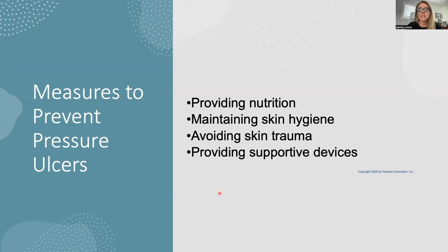And then providing supportive devices. So supportive devices would be when you lean them to their side at a 45-degree angle on your 2-hour rotations of moving your patient from side to side and propping them up with pillows, or having heel protectors on their heels. There are all kinds of dressings that you can put over bony prominences that will help cushion that area and protect it from developing a wound. And you really need to be proactive with preventing skin injuries and tissue integrity problems, because once they happen, it can be hard for your patients to heal.